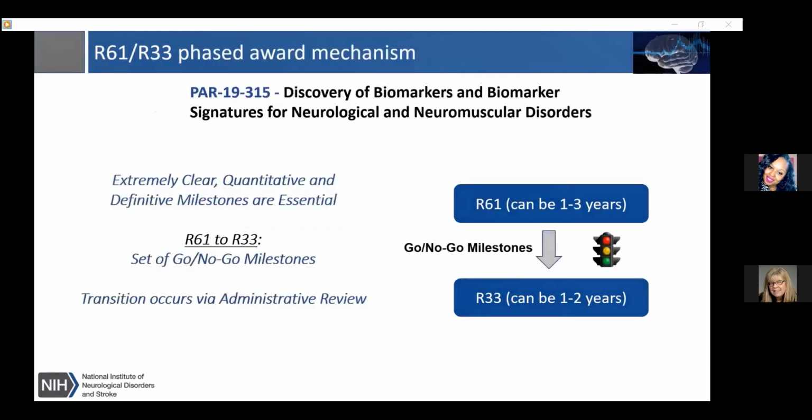Now, to talk about the mechanism just a little bit more, the go, no-go criteria are really critical between the R61 and the R33 phase, right? Because you need to have extremely clear, quantitative, and definitive milestones that say, this is what has to be achieved, and this is the level of performance or accuracy you need to see in order to justify moving on to the R33 phase. And that process will be a stop point where we'll internally review the progress and decide whether or not it can move on or not.